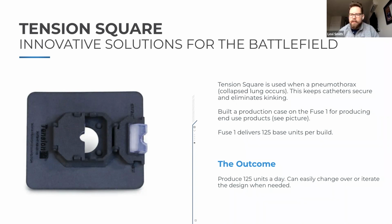This was brought on by a medic who had spent time on duty, and it's a really specific application, but there are a lot of issues when you have to put a catheter in place on the battlefield, right? Kinks, it coming loose. It was a huge problem in terms of trying to keep catheters secure in the field. So he innovated on that, right? He built this with what he's patented as the Tension Square.